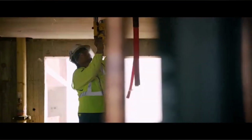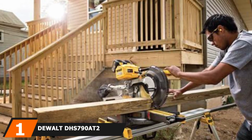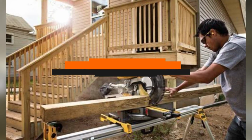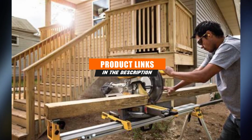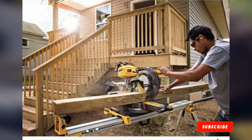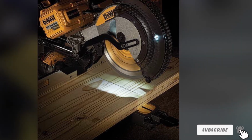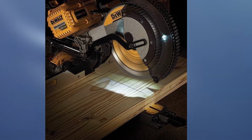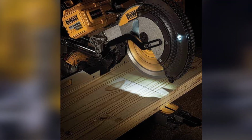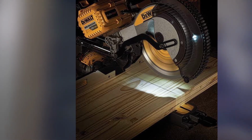Finally, the number 1 position is dominated by DEWALT DHS790 at 2 flex volt. DEWALT has managed to impress the general public once again with their cordless miter saws. This particular model is one of the best ones coming from DEWALT when cordless units are in question. It has a great runtime, RPM output, and power in general. Whether you're a professional or an enthusiast, you'll definitely find this tool worth checking out.